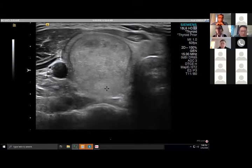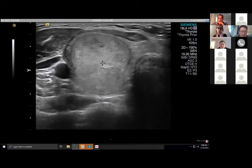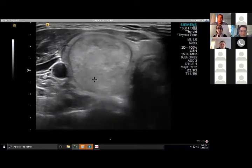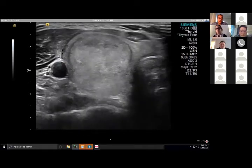Elston, there is a question from the group. Do you call this isoechoic or? This is compared to the muscle, and it is hyperechoic. Okay. Do you compare it to the muscle or do you compare it to the rest of the thyroid? We compare it to the muscle.